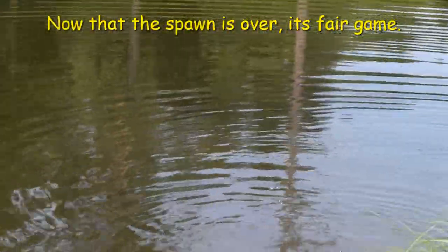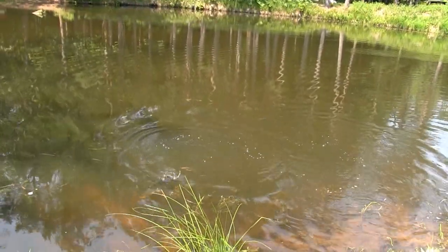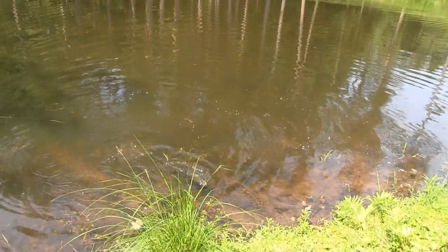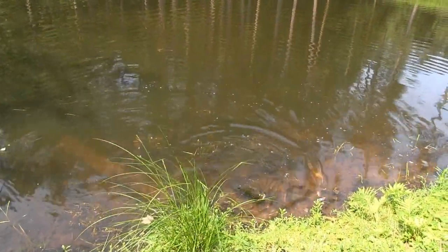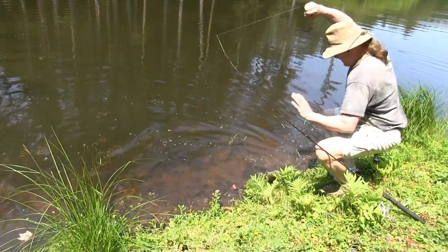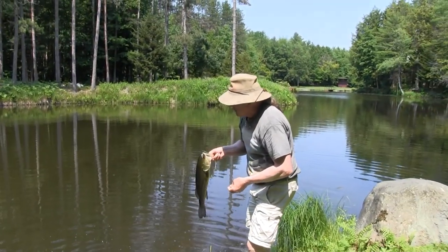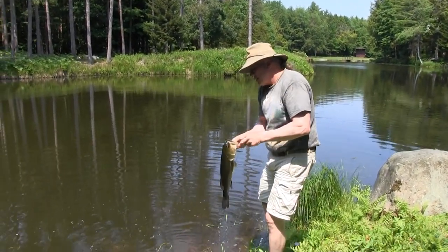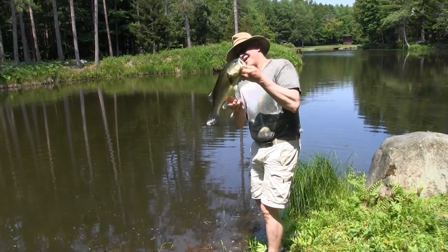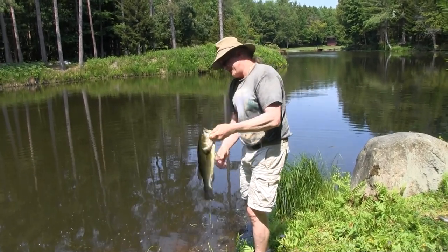Whoa, he's a beauty. Look at him. Woo! Gonna jump one more time, maybe. Oh, wow. Look at the size of this guy. I think it's the same one that swam by earlier. Oh! Not bad.